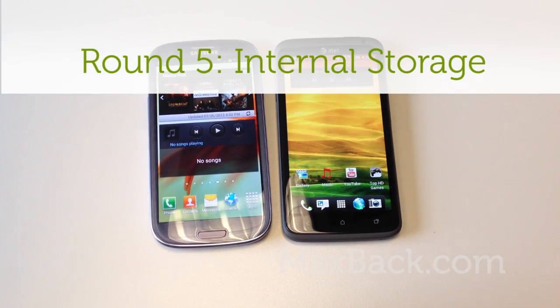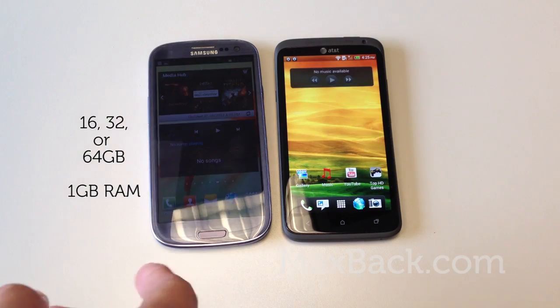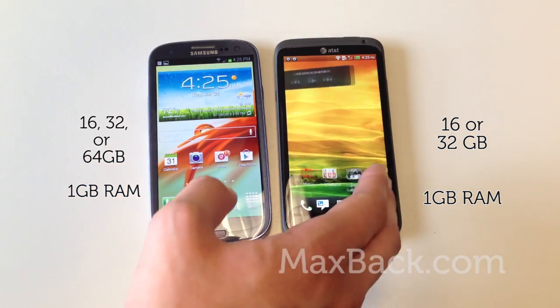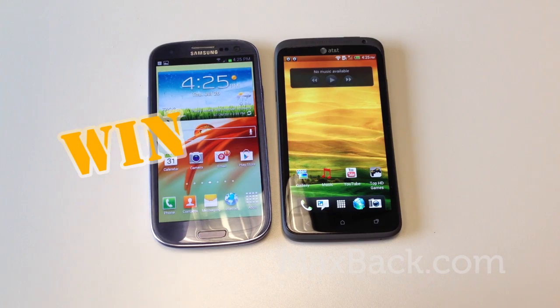5, when it comes to internal memory, the Samsung Galaxy S3 comes in 3 options: 16, 32, or 64 gigabytes. It has 1 gigabyte of RAM, which the HTC One X also has. However, the HTC One X only comes in 16 and 32. That gives us another win for the Galaxy S3.